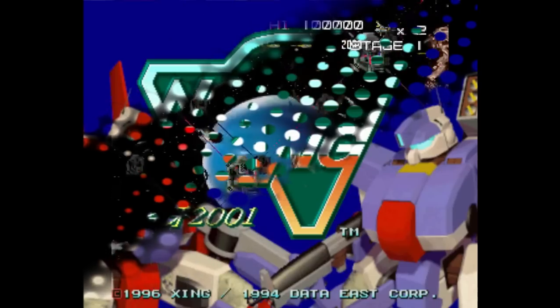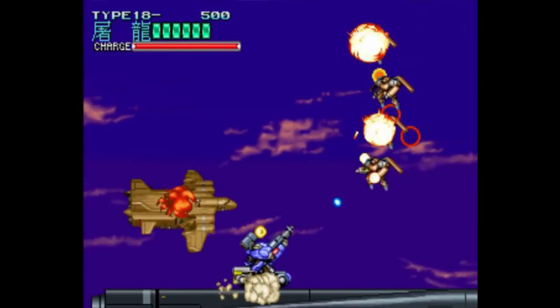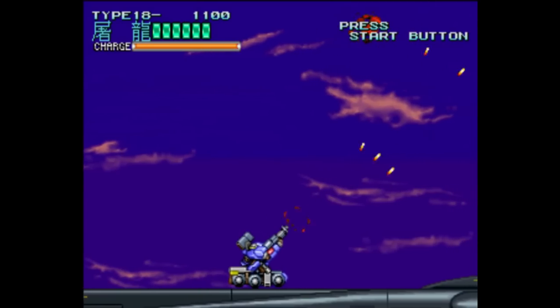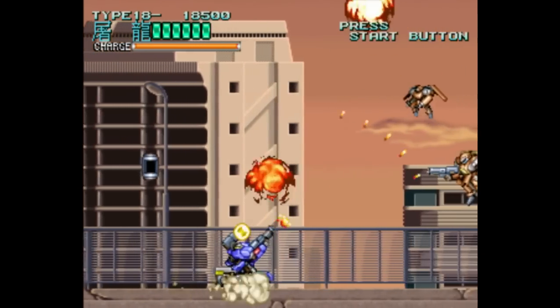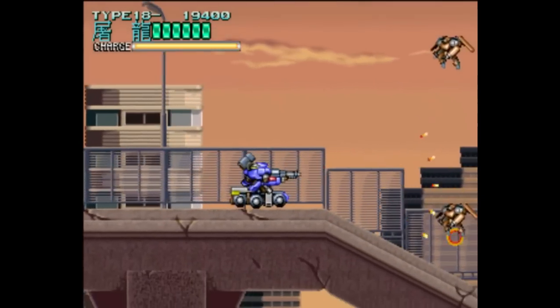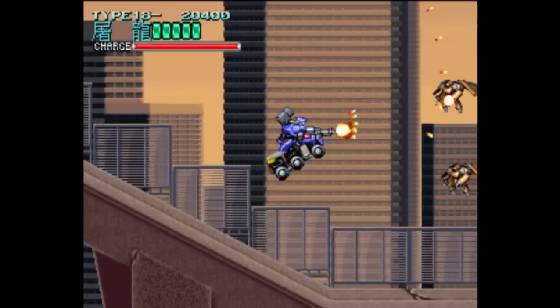And next we have Wolfang. Wolfang is another game I feel is hidden out there. I want to call it more of a running gun mech game. You could change the weapons on your mech, and if your mech actually blows up, your character could leave the mech and continue to fight until another mech comes into the screen for you to jump into. Very well done game, but unfortunately nobody knows about it. But it is on the PlayStation Network, so check that one out.